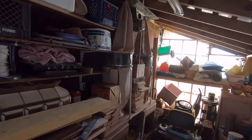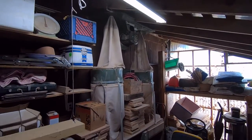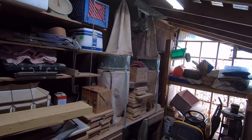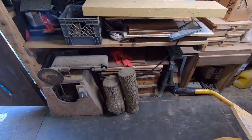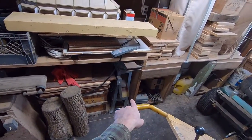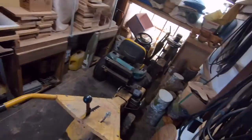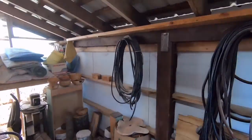So this is a garden shed. It houses my vacuum. It's pretty nice. I picked this up off Craigslist for, I think I paid $150 for it. This is where I store some equipment I don't use anymore, a little 4-inch joiner and my belt sander. We store a bunch of wood for wood turning.